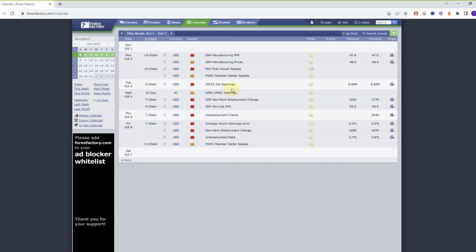Tuesday, we have another potential high impact event, job openings at 9 a.m. Wednesday, 7:15 before the open, non-farm employment change, and at 9 a.m. Services PMI. Thursday before the open, 7:30, unemployment claims. Friday again before the open, 7:30, several news items here: average hourly earnings, month to month, employment change, unemployment rate. And at 11 a.m. we also have an orange, potentially medium impact event, FOMC member Waller speaks.